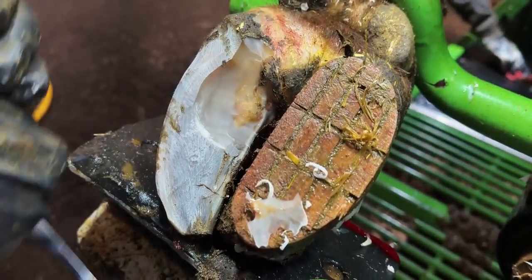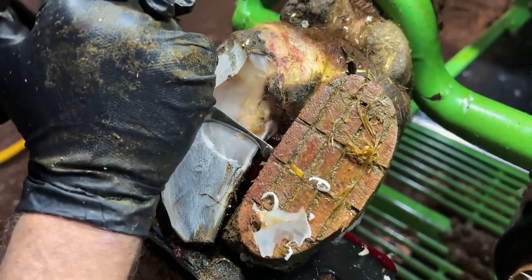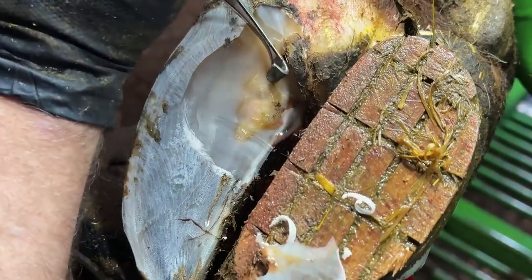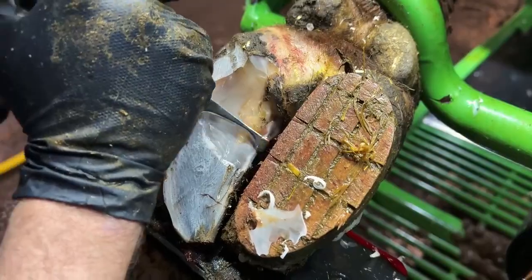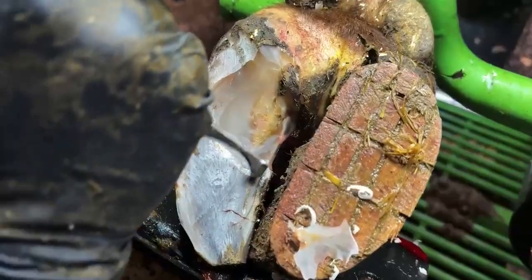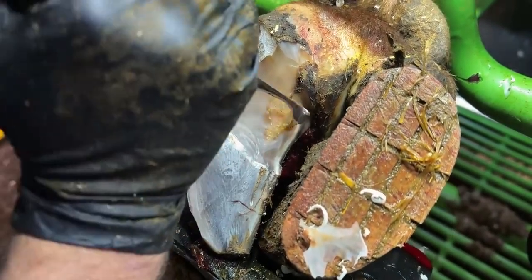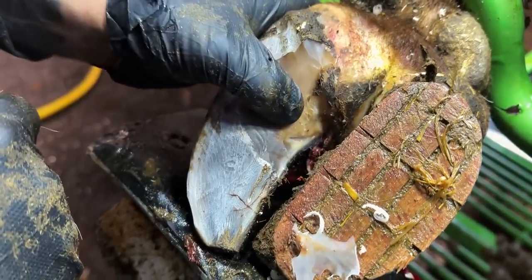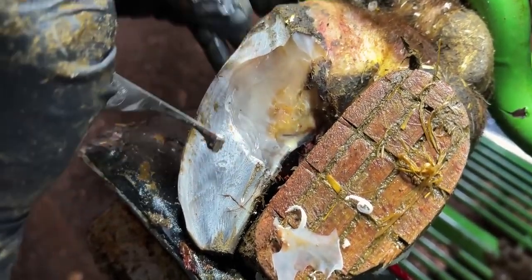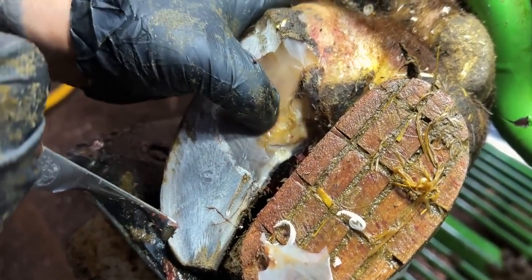It is incredibly hard though, because this foot has been up off the ground for a couple of weeks now, so it's been dehydrating, and when something dehydrates it just gets harder and harder. You can hear it squelching in there. Oh lass, oh look at that. Milk from the wrong end of a cow.